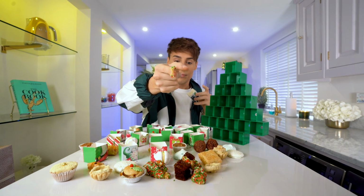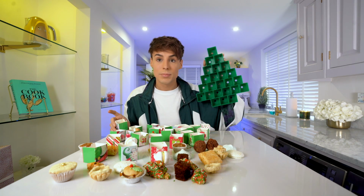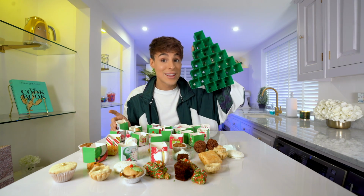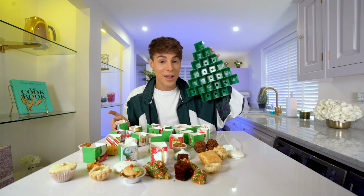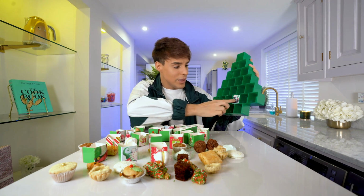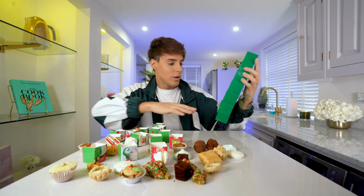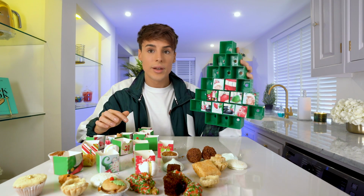It's literally melting. And you can really see the technology that they use in this plastic. And I just want to emphasize that this is small. I know it looks big on camera. Once you're done with all the numbers, you just turn them around and then it makes an image. This will take me way too long to figure out. I am creating something that does not make any sense.